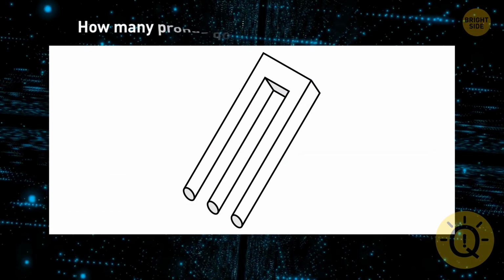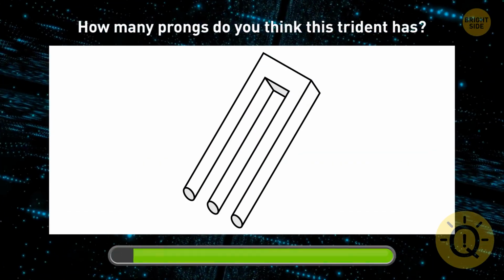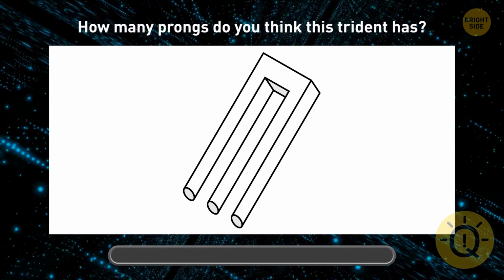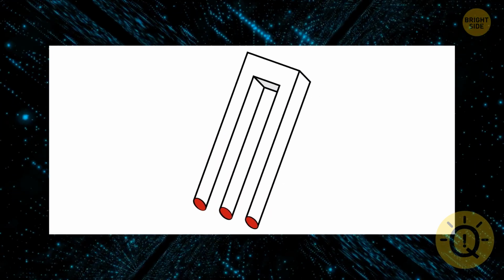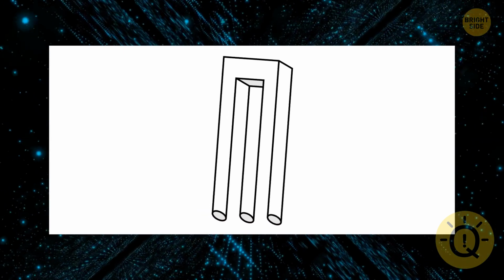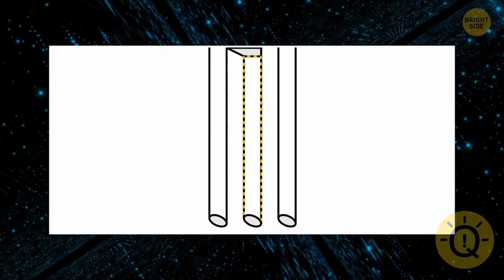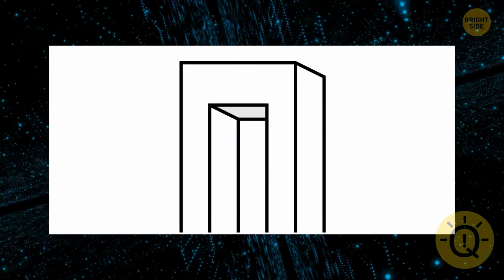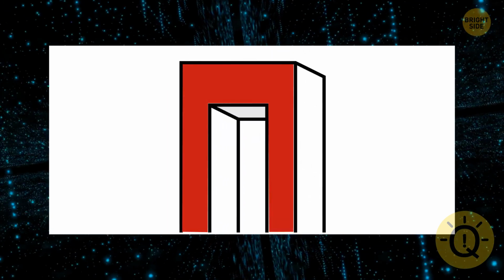How many prongs do you think this trident has? The correct number is 3. Nah, just kidding. That would be too obvious. The empty space between the prisms forms the central prong. Take a closer look at the top of the prongs. There are just 2 openings.